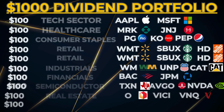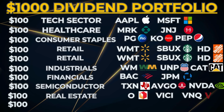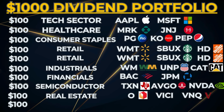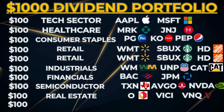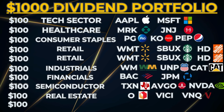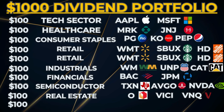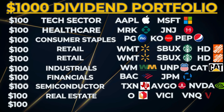The last individual stock in this category of investments is going to be real estate. Two companies I'm most familiar with are Realty Income, ticker symbol O, and Vici Properties, ticker symbol VICI. Traditionally, given how risky it is to hold an individual REIT, or real estate investment trust, either one of these individual stocks is going to be awesome.